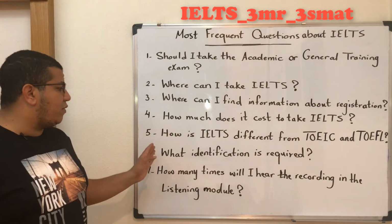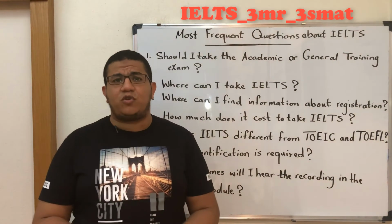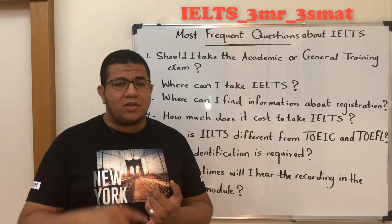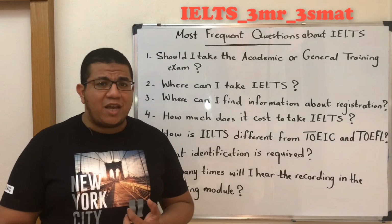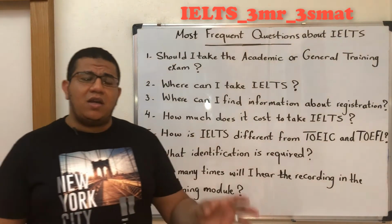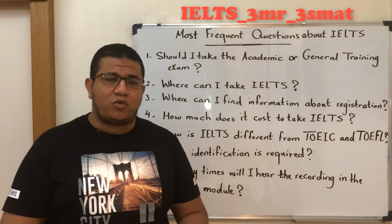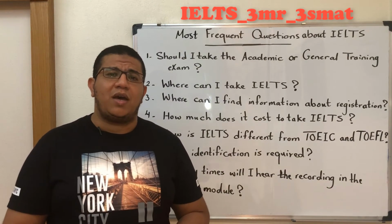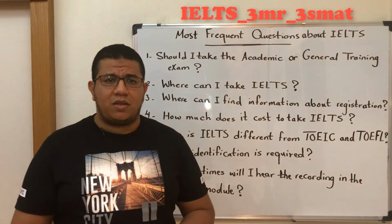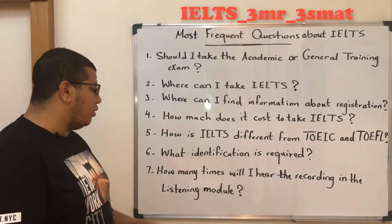In question number 6, he said, what identification is required? Do you know in these tests you have to go with your identification, like the ID card, which must be valid, and don't forget the passport or the driving license. You have to have one of these, mostly the ID card or the passport, because in the speaking test you have to show it to the examiner, because he will ask you about the information included in this identification card.